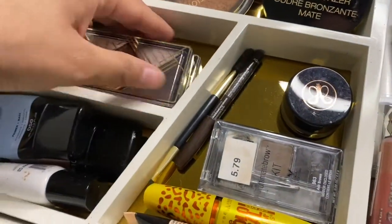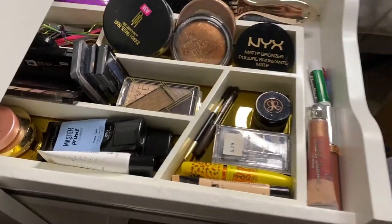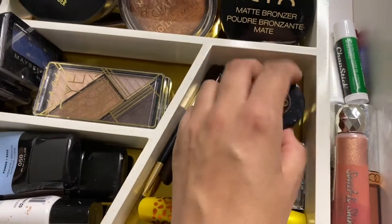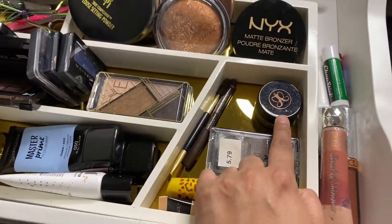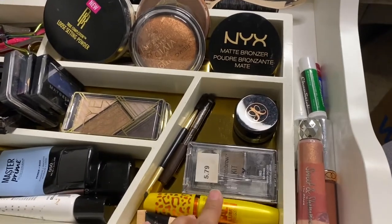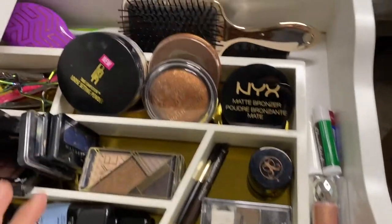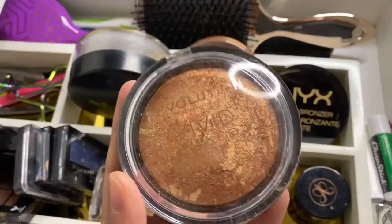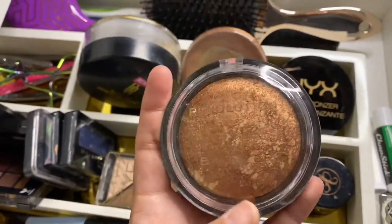This is where I'm keeping my eyebrow stuff. I just did buy a new one of these recently. I'll show you that in another video because I did buy some makeup online. So I will do a video on that stuff, but a lot of these things I haven't used that often, but I'm going to use soon.